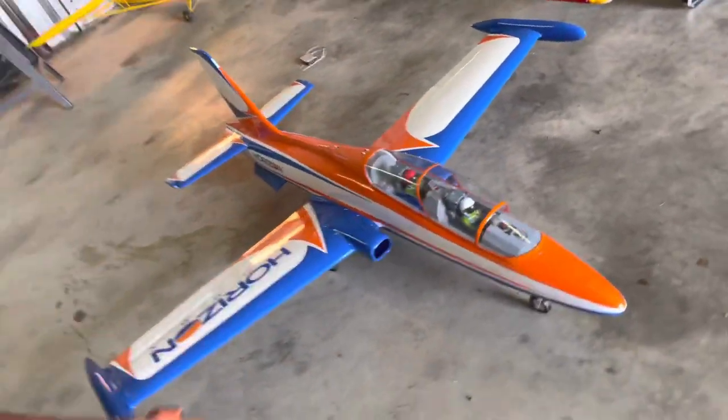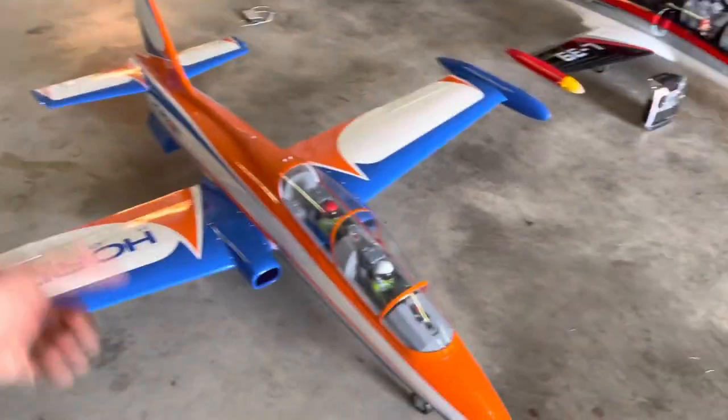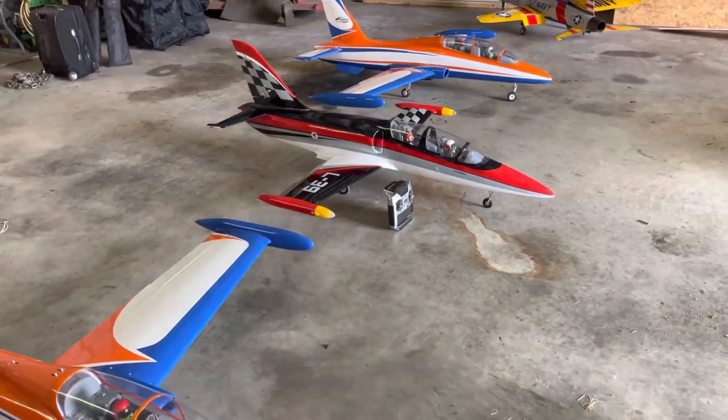Guys, he said it won't go 200 miles per hour. I think it goes about 150 or 170 miles per hour. Oh well, anyway, my L-39 Albatross Black Horse, that one is faster. That one goes 200. So I'm going to keep that one.